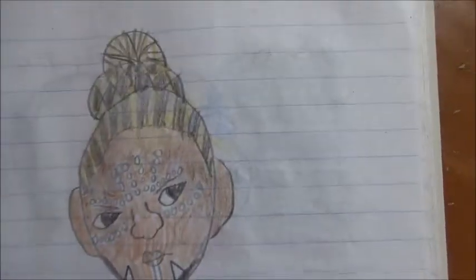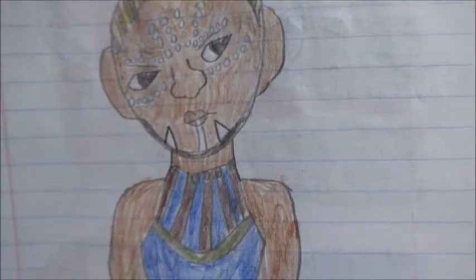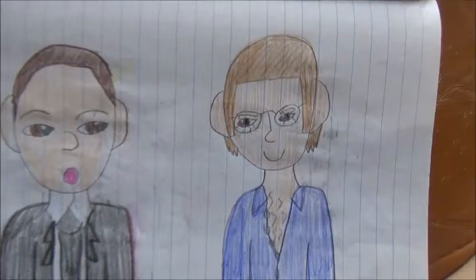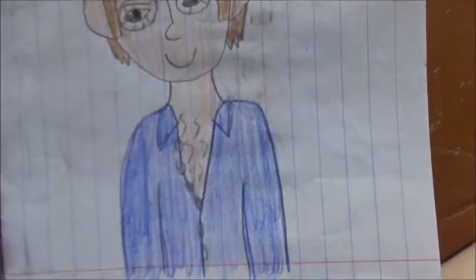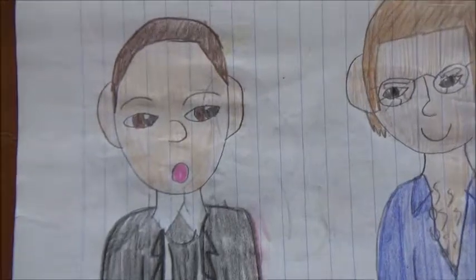And then we have Shuri from Black Panther, and she has her arms crossed, of course. Phil Coulson and Bruce Banner. And Bruce's glasses are broken. And he's got chest hair, of course. And Phil surprised.